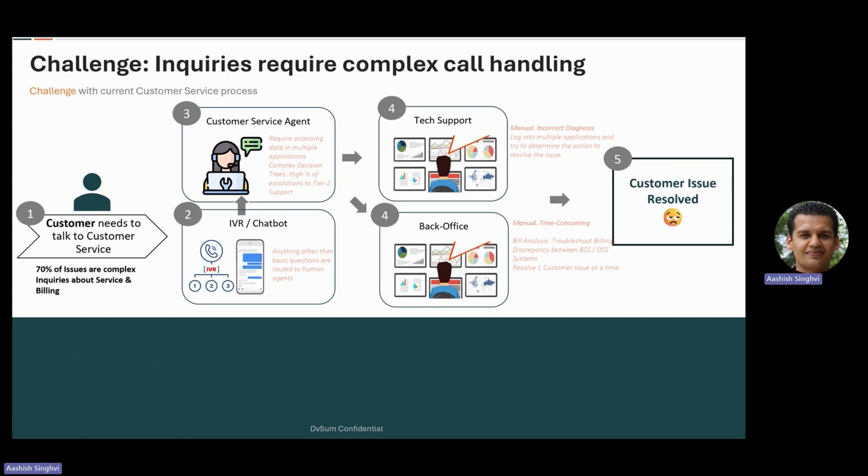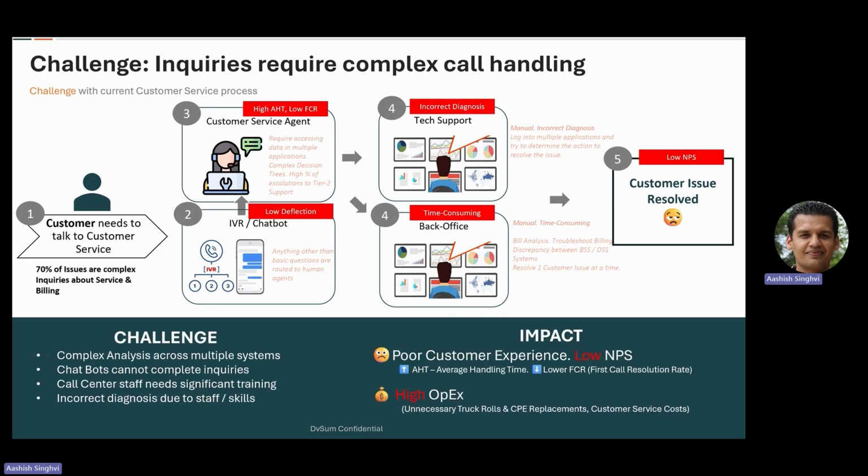The inquiries that come into the contact center require complex handling. Primarily, customers call the contact center 70% of the time because of service issues or billing questions. Whether it comes through the IVR or chatbot or to the customer service agents, they do not have the technical know-how or the depth to resolve those, sometimes resulting in incorrect diagnosis. Finally, the result today is poor customer experience, lower NPS, and higher OPEX.